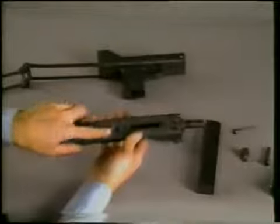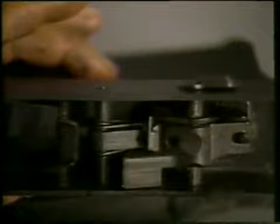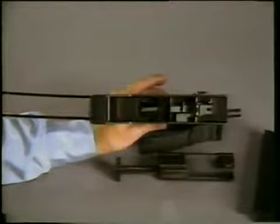The reason the semi-auto MAC-10 has become so popular with criminals and unpopular with the Bureau of Alcohol, Tobacco and Firearms is that the earlier open-bolt models could be easily converted to full auto in a matter of seconds by breaking off the disconnector with a screwdriver. This conversion could not be reversed. This caused all open-bolt semi-automatic MAC-10s to be reclassified as fully auto, and the MAC-10 was changed to the closed-bolt configuration. To reassemble, repeat the preceding steps in reverse order.